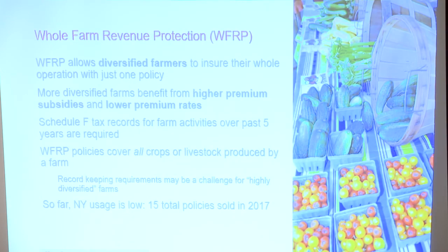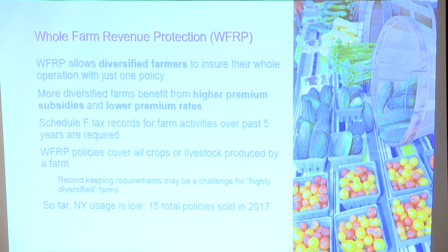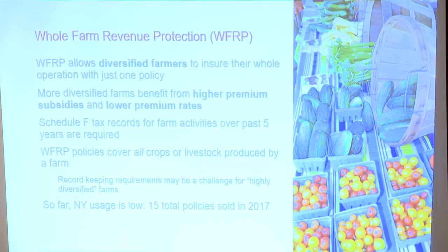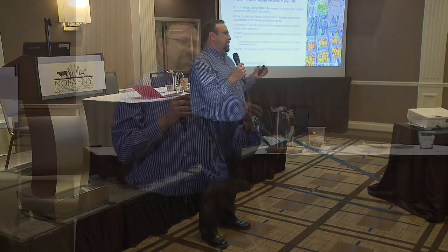Okay, so one of the things that might be valuable for organic farmers to look at is whole farm revenue protection. And what this does is it allows diversified farmers to insure their whole operation with just one policy. Okay, because a lot of you, especially if you're in vegetables, you're growing 20 different things maybe.